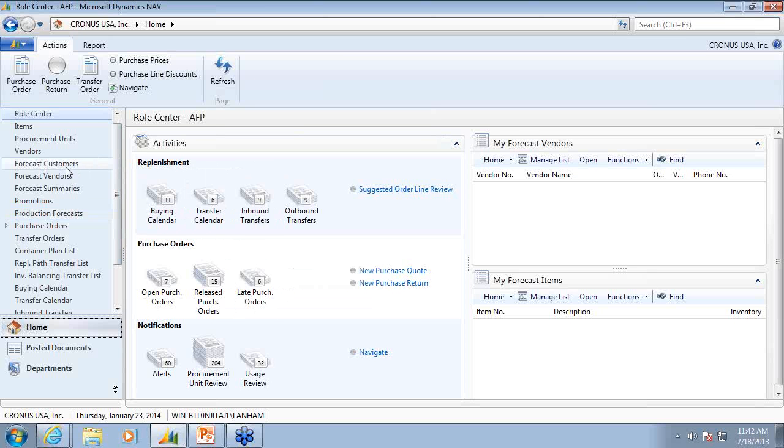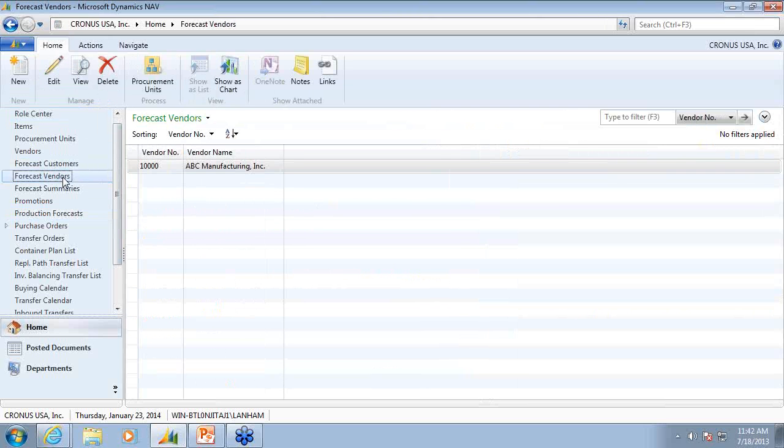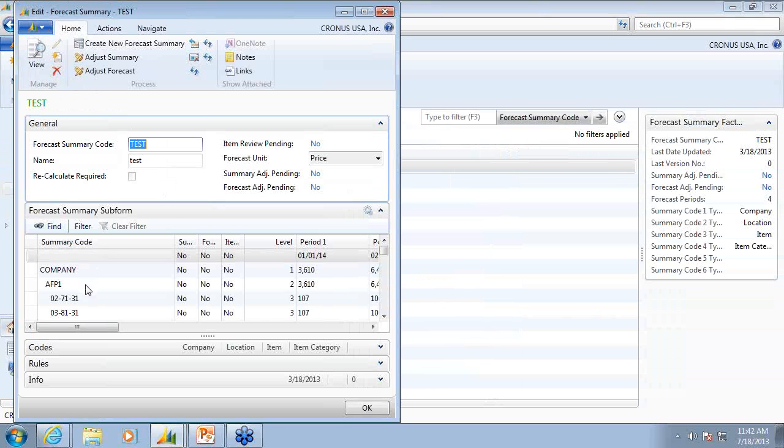We give you the forecast customers, which gives you the ability of doing collaborative forecasting. We give you the forecast vendors, which allow you to create a forecast to the vendor of these are my projected purchases based upon when I'm going to sell the item, and that forecast to the vendor only shows still what you need to purchase, so it takes into consideration already what you have in inventory and what you have on order. You also can look at the forecast summary, so you can see here what is my summary and look at all of that information on the summary.